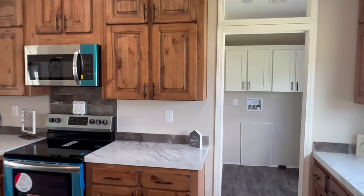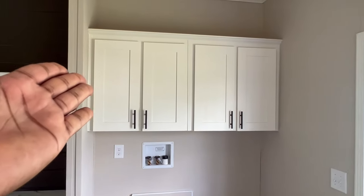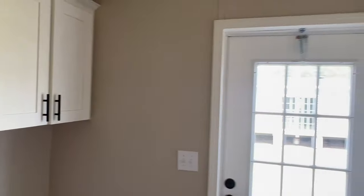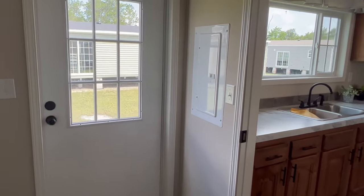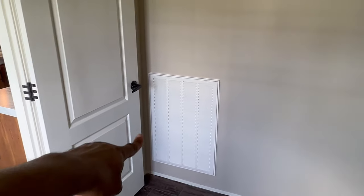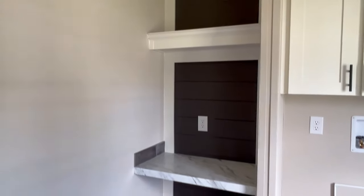All right, this is your utility room, you guys. Straight ahead, you have cabinet space right there. You have space for your washer and dryer. You would have your back door as well as your electric box. Over here, you would have your central heat and air handler right there. So central heat and air run right through there for the whole house. And you also would have additional storage space over there with a beautiful dark shiplap wall.